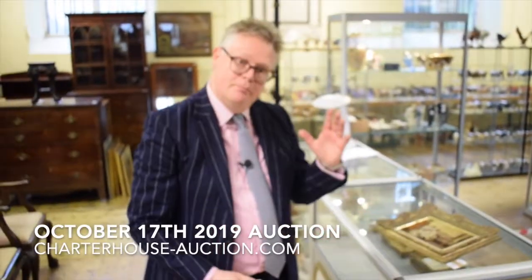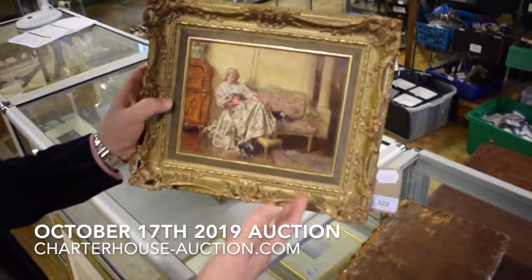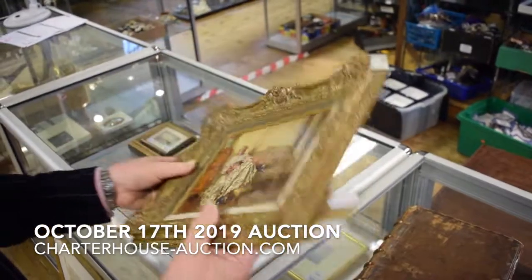And again, in the way that books give us information, a lot of pictures give us information as well. And you see, a lot of us, when we get a picture, yes, you'll have a look at the front of it, but the first thing you really want to do is turn it around.